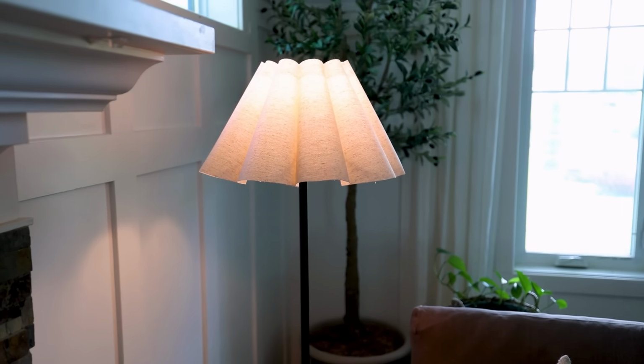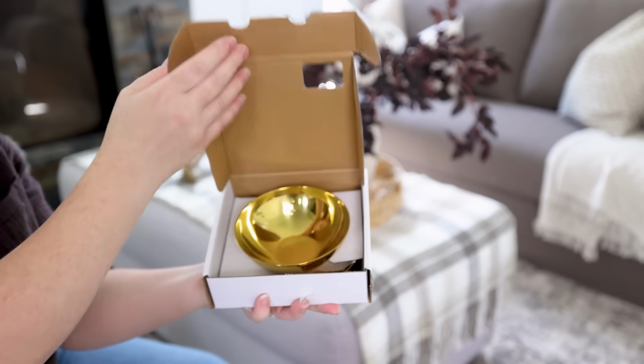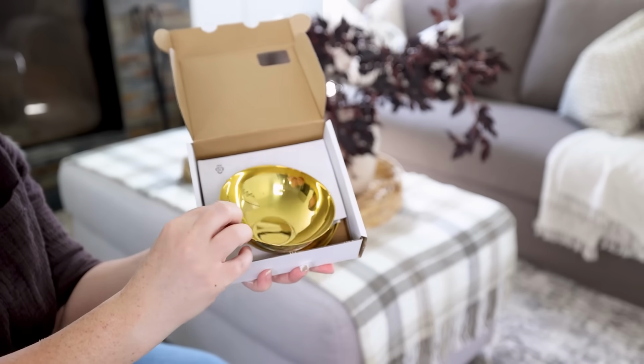And I also picked up a floor lamp to add to the other side of my room because I knew that we needed another reading light here and a little side table. And then from IKEA, I already had these brown slip covers, and I purchased these brass bowls a month ago, and I thought they would be perfect to add some shine into the space.